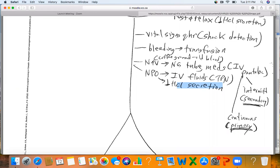By the way, IV Pantaloc is not a medication that is currently in your scope to give, yet some of your patients may be getting it in collaboration with the other nurses. So you need to know a little bit about what to look out for in terms of managing this med. I want to talk more generally. Let me rephrase that. There are some meds that are continuous that should never be interrupted.